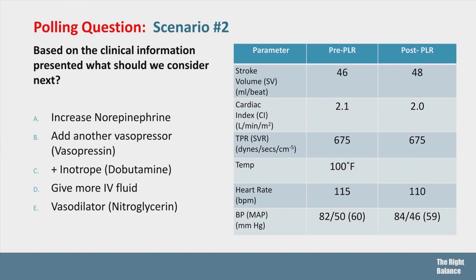Okay, I'm going to finish this poll in 3, 2, 1. Let's finish that. I will publish that for you. Some of you want to increase the norepinephrine. The majority of you want to start another vasopressor, and I would agree with you. Inotrope some of you, and give more fluid a few of you as well. So let's go back and review this. What we suggest is that we would start another vasopressor, and vasopressin would be that second line.